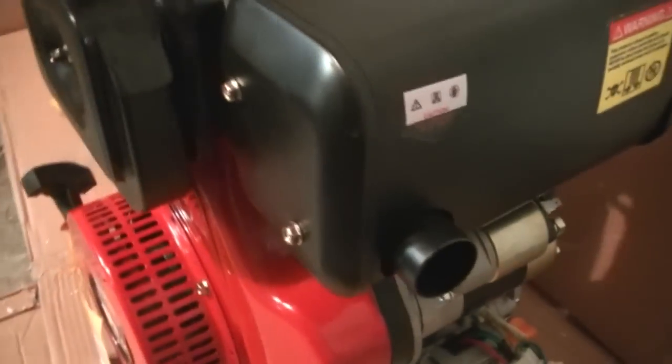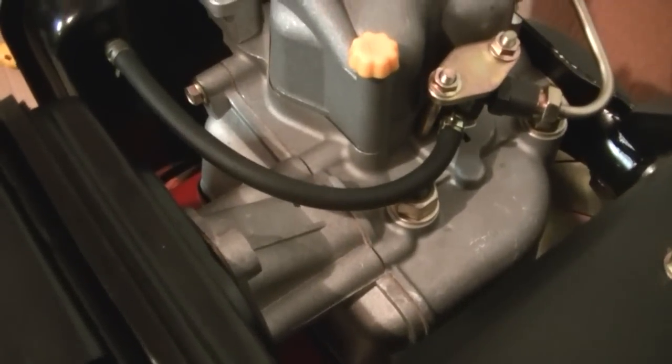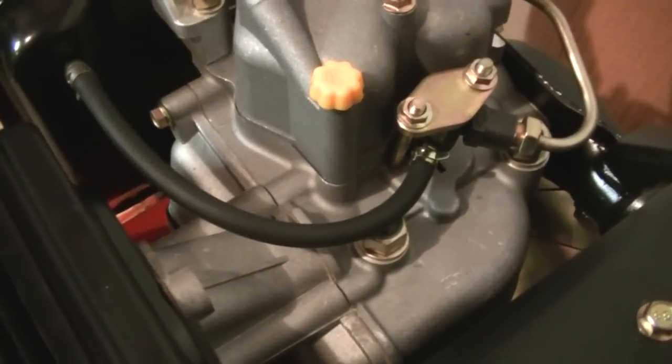There's the muffler. Look at that. Still black and everything. It says hot. I think it's lying. Oh, it's lying. Decompression lever on top. Very good. Huh. Wonder what that little yellow knob is for. I have no clue. I gotta do some homework.